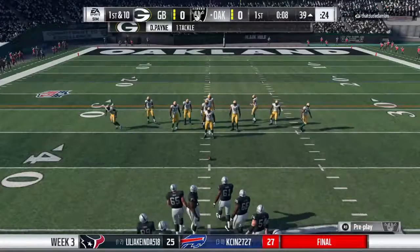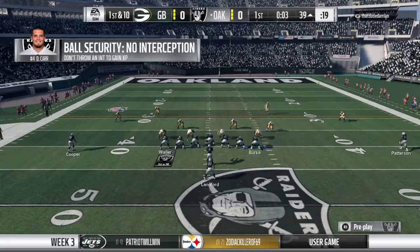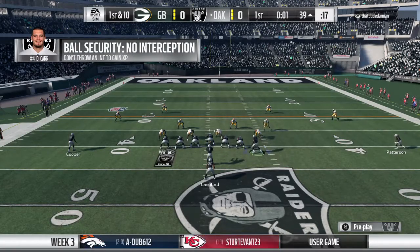Many different ways to create space, but on that play, he did it with that big, wide body of his. Didn't get a whole lot of yardage on the play, but it did what it was supposed to. Pick up a 1st down.